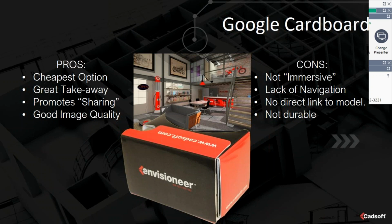And it promotes sharing. We know our stats on the millennial generation show us that unless they can share information about something they want to purchase, they won't purchase it. They want to share the information, get everybody's idea and win on that particular purchase before they do. So when you can make them have something that they can share, they're more apt to buy into the whole process of buying. It's a good image quality, different VR experiences that you can produce in different products.